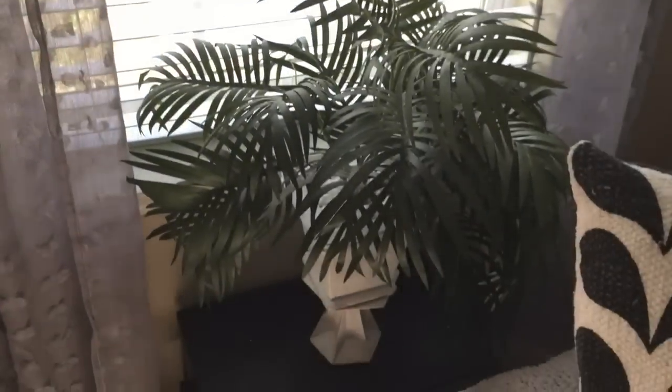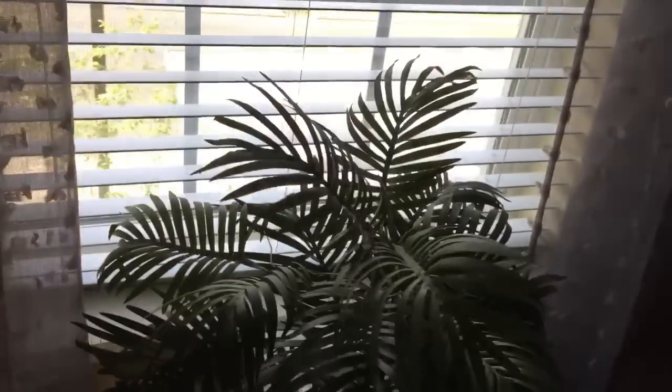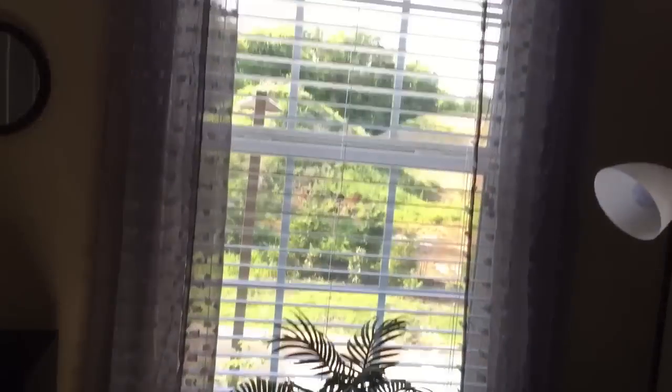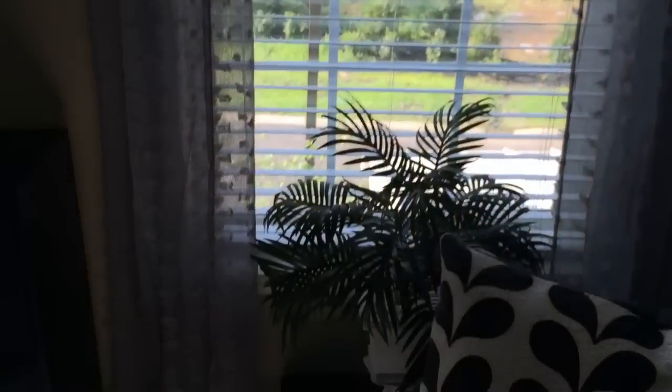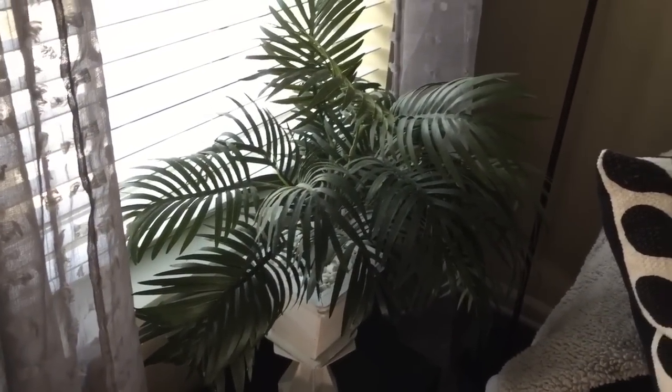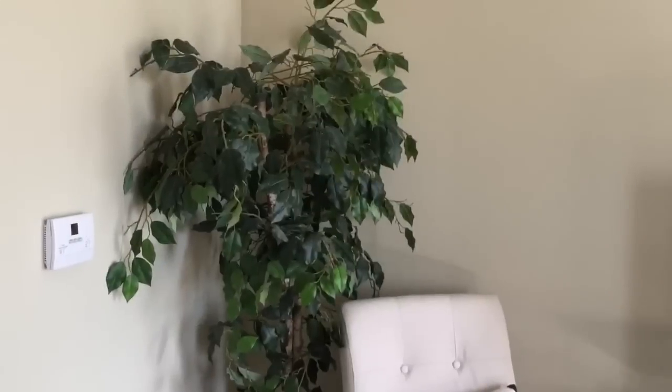Even though it's a fake plant, it's by my couch, and I still think it looks nice because if it was real, it would need some sunlight probably. I'm just going to assume that it would. So I have it over here next to the couch. I'll give you a quick little peek. This is sort of what part of my living room looks like. So it's just over here catching some rays, no biggie. And let's go look at the other things.